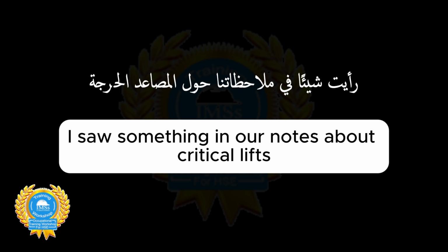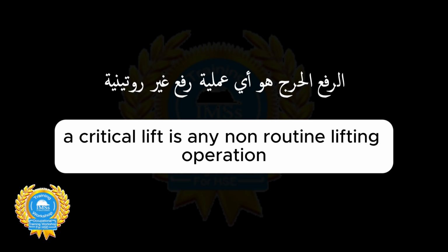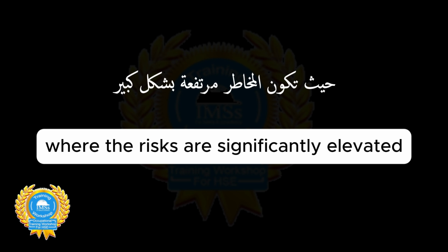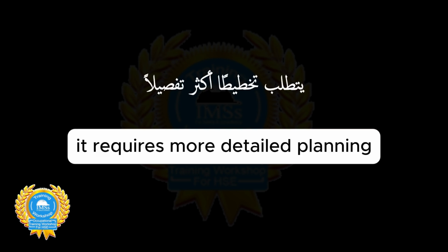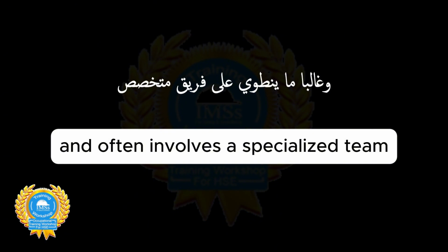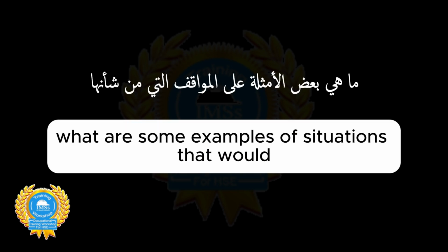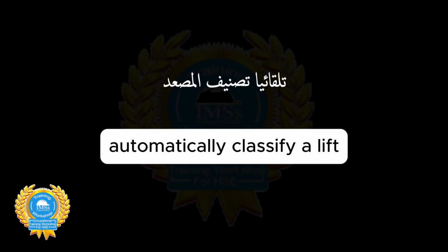I saw something in our notes about critical lifts. What makes a lift critical? Yeah. So a critical lift is any non-routine lifting operation where the risks are significantly elevated. It requires more detailed planning, additional safety precautions, and often involves a specialized team. Okay, so more eyes on the situation, more careful planning. What are some examples of situations that would automatically classify a lift as critical?